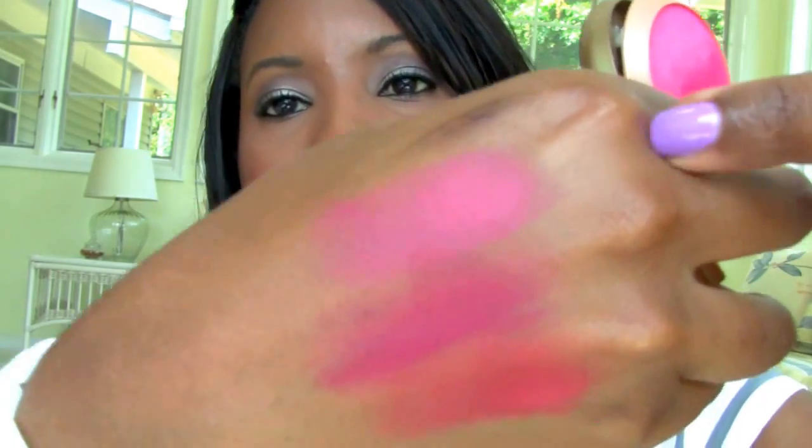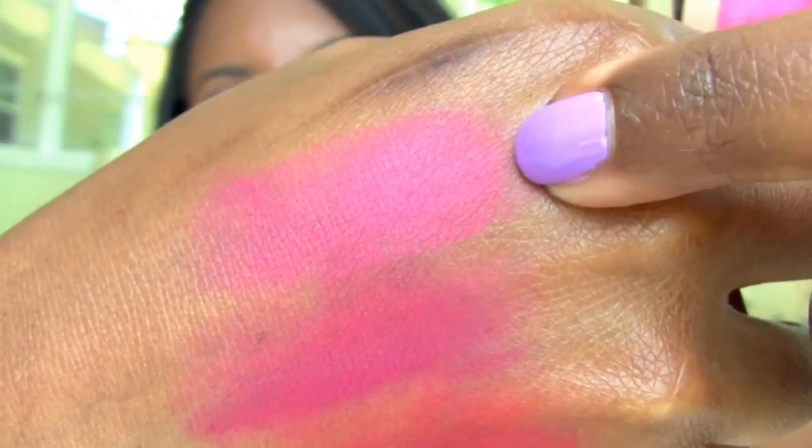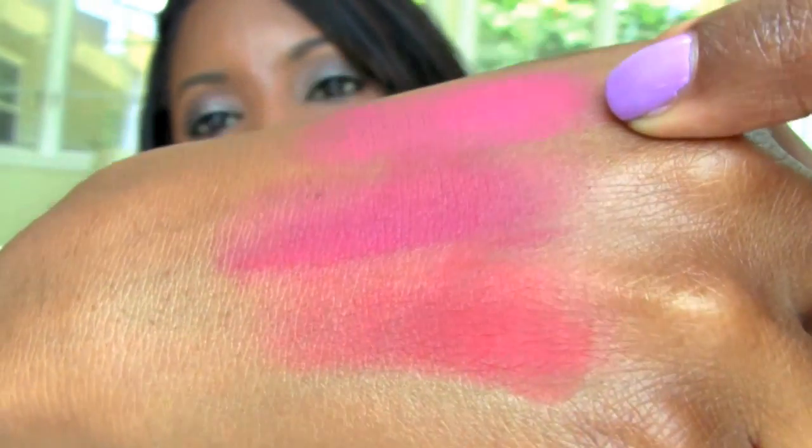And really great. I love baked blushes. I really, really do. I wish I had more of them. I wish there were more brands that made them. But that is Bella Rosa. Unbelievable. Gosh. Oh, you can tell I like matte blushes. I'm looking at my hands and there's not a shimmer to be found.